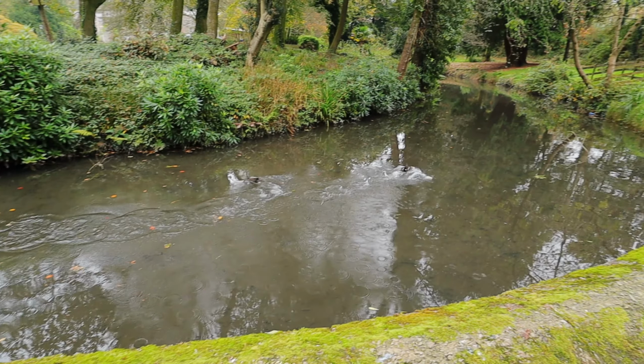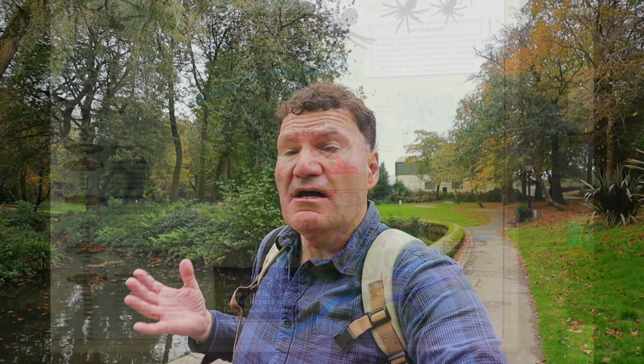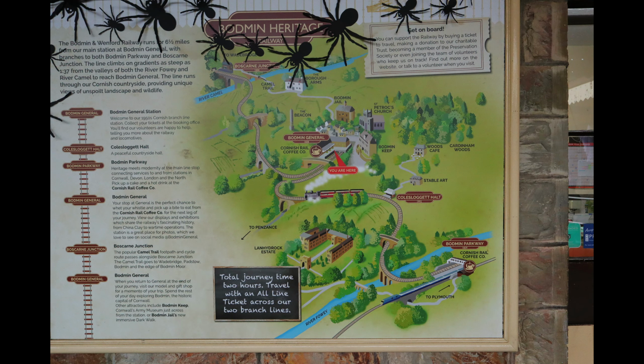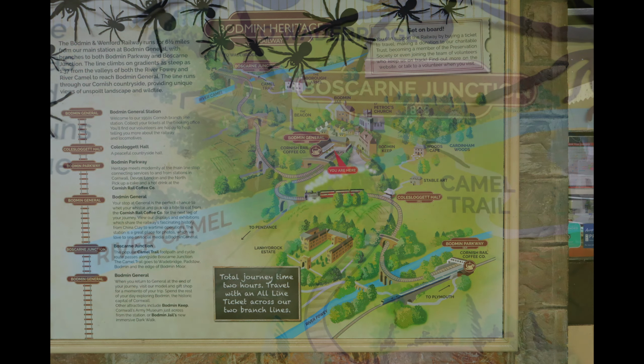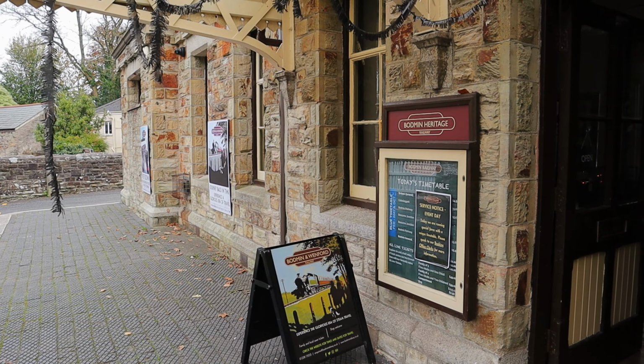We'll make our way over towards Boscarn Junction, where the line originally diverged and went on to Bodmin North and Wadebridge. And then of course it went on to Padstow as well. Of course that is now the Camel Trail, and it will be following the Camel Trail, running parallel to it, if the line ever does indeed reopen again, to the lovely Cornish town of Wadebridge.